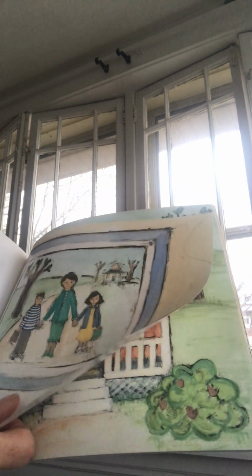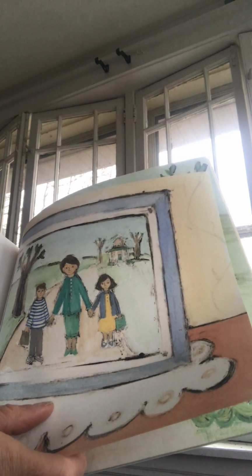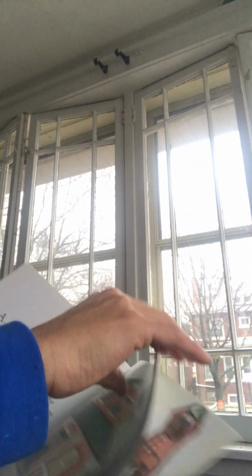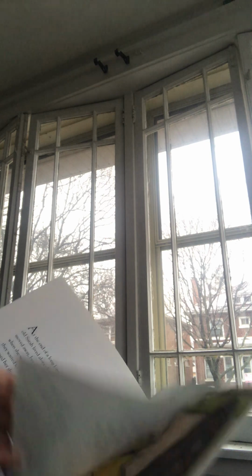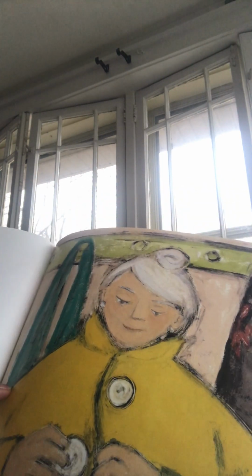There she is. That's beautiful that she can reminisce. So this is probably Sarah when her kids were younger. Now, that's beautiful. She still has those memories. She's an older woman. Beautiful.